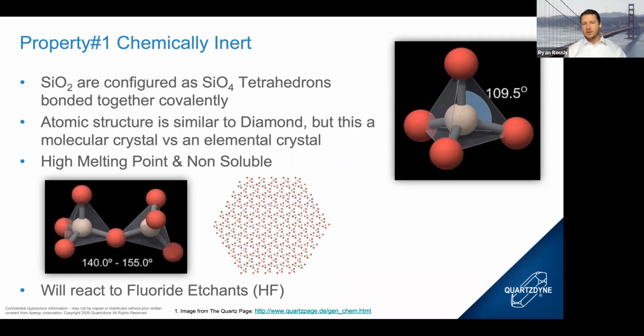Fluoride etchants can be used. And so the key takeaway from this slide is that due to the atomic structure of quartz, it is incredibly inert to almost all other elements and substances besides hydrofluoric acid, but it can be surrounded by other chemicals and not react. It's very stable.